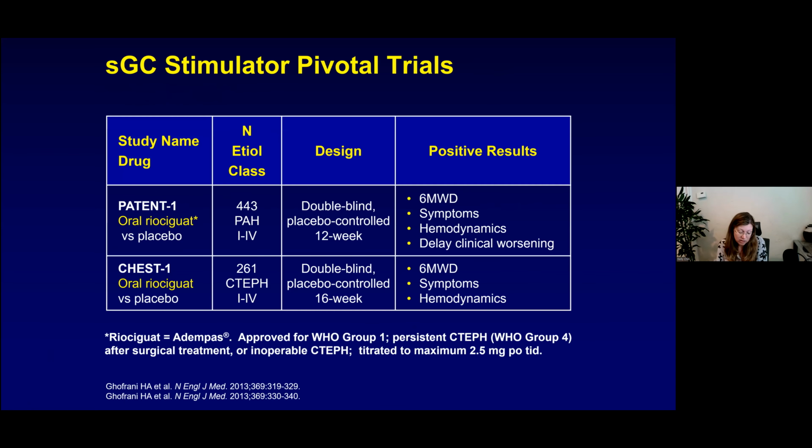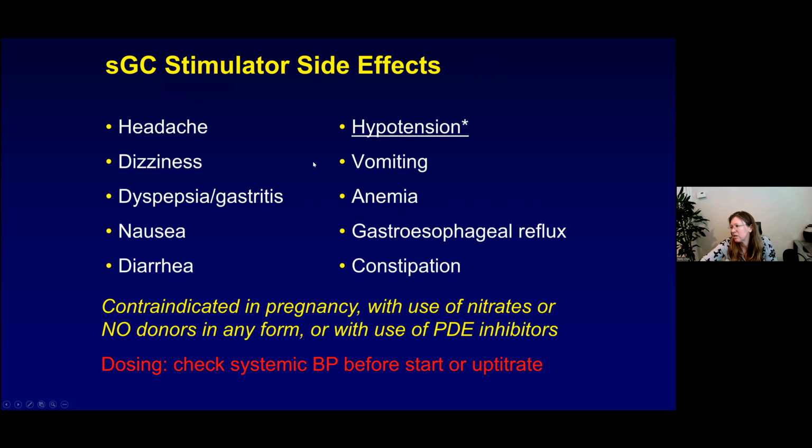Riociguat. So riociguat is also a pregnancy ex-med. You've got to do the monthly pregnancy monitoring. From a side effect standpoint, the biggest thing with it is hypotension. So there's a whole, how do you start it? You measure the blood pressure. SBP needs to be above 90. If it's below that, unless there's meds that you can get rid of, like they're already on some antihypertensives or something like that, not the best drug for them. So we would probably stick with a PDE5 inhibitor.